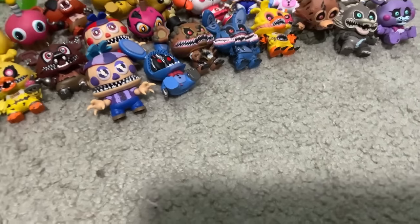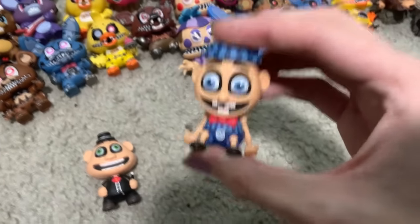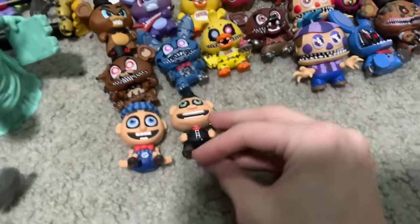Here is the Magician and Little Joe. The God, Little Joe. Both of these are Sister Location characters that appear in the prior room. I think it's neat that they're still doing that.